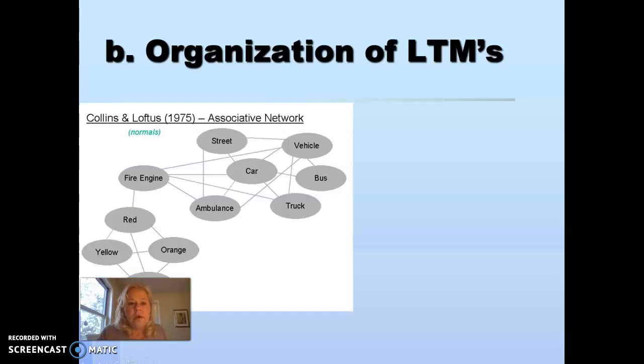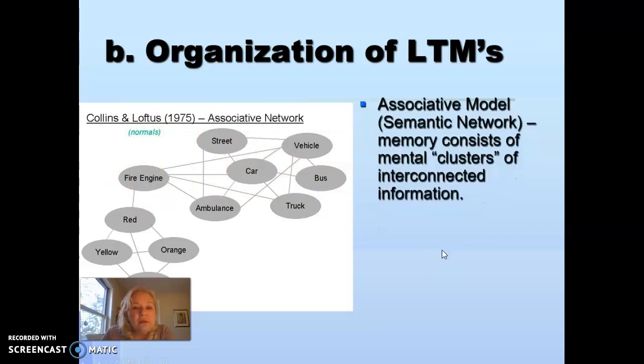Okay, so how do we organize long-term memories? I don't want you to copy this one because I had you start with fire and do your own. But this is a model that's called the associative model or the semantic network model. Memories consist of mental clusters of interconnected information.